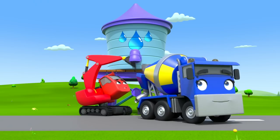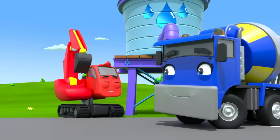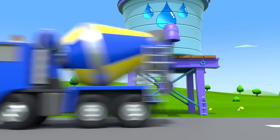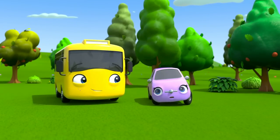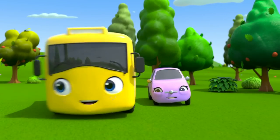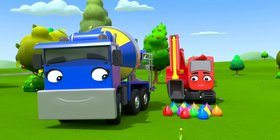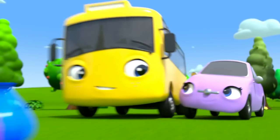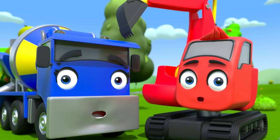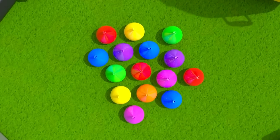Oh, look, it's Digley and CJ. They're filling up CJ's mixer with water. What are they both up to? Look, there's Buster and Scout. Phew, what a hot day. I wonder what they can do to cool down. Whoa, Digley and CJ are making colorful water balloons. Looks like Buster and Scout have got an idea. A water balloon fight. Ready, set, off they go.